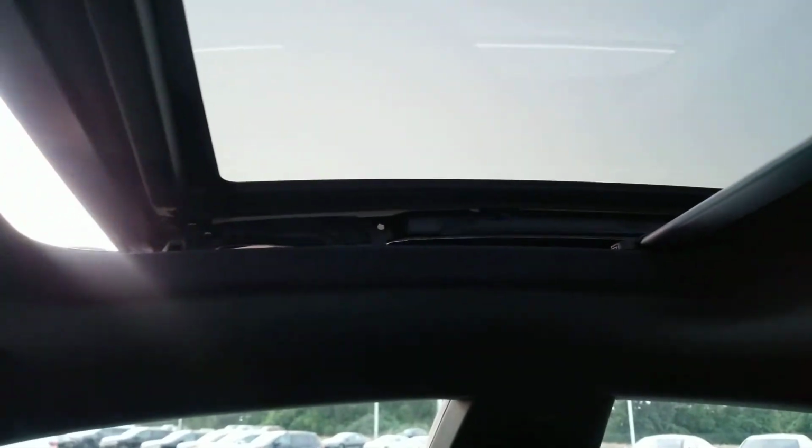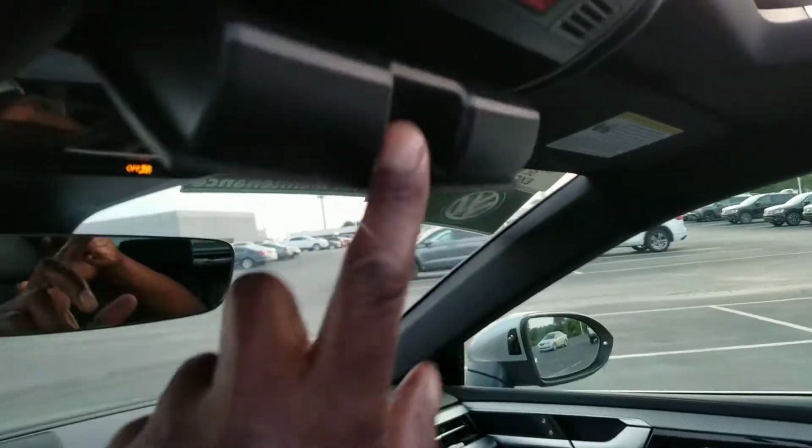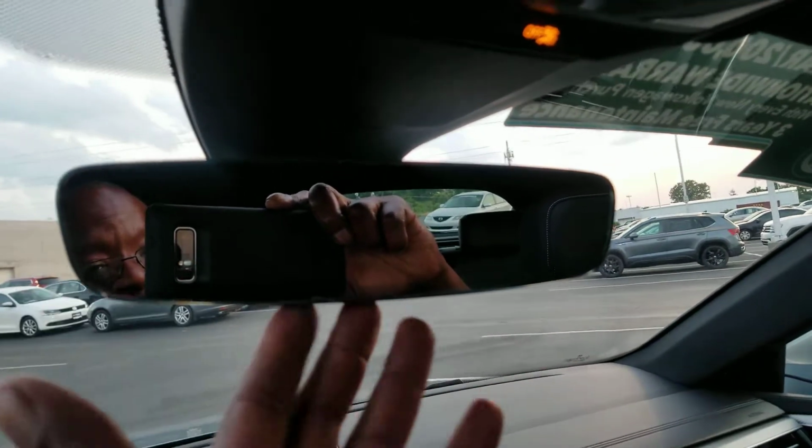Here's a look up at that giant panoramic sunroof. It pops open. You have a manual sunshade, but that pops up with a pop-up windscreen right there. You do still have sunglass storage right here. Your CarNet buttons are all right here. The airbag light is up here. And you do have an auto-dimming mirror. No compass or HomeLink on here.